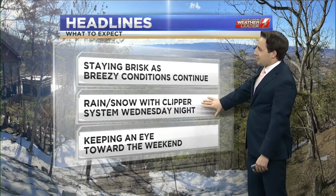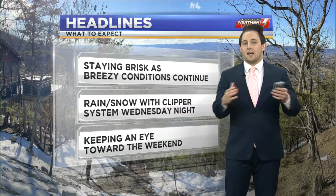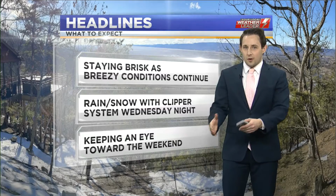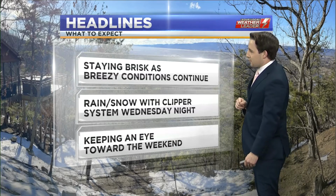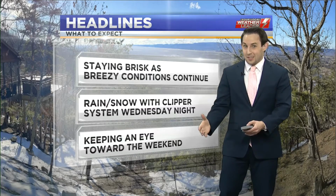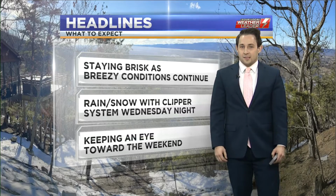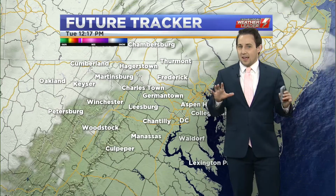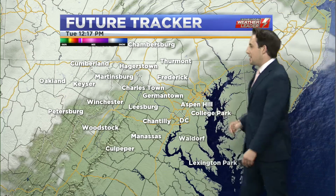A clipper system is going to be moving in Wednesday night, and we'll start out with rainfall at first, and then that will transition over to a very wet snowfall that could likely accumulate across the viewing area by Thursday morning. And then, like I mentioned before, we take a breath. Here comes the next storm. We're keeping an eye on this weekend as there could be a system developing along the coastline. It looks like it's staying south for now, but this is, again, something we definitely need to watch.